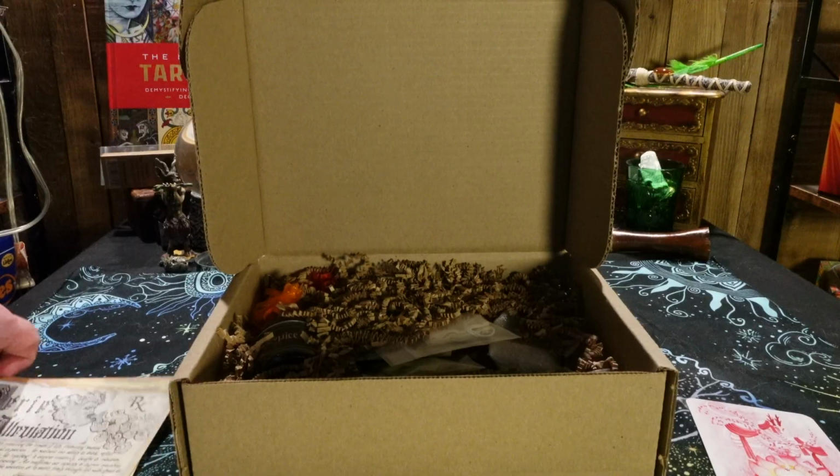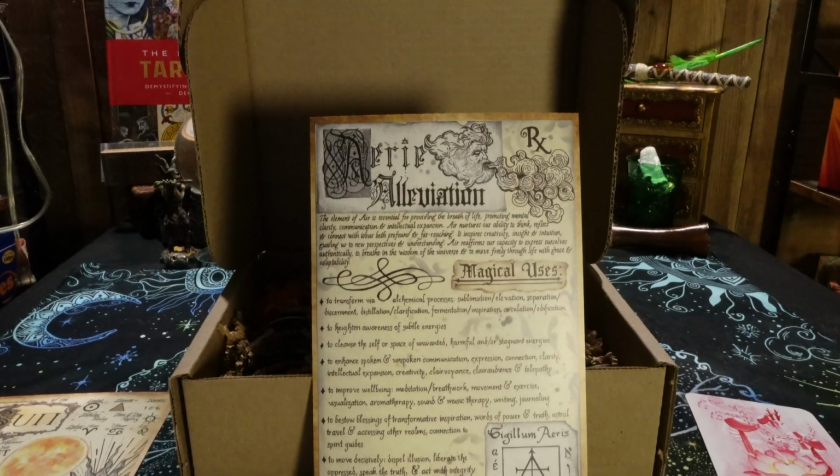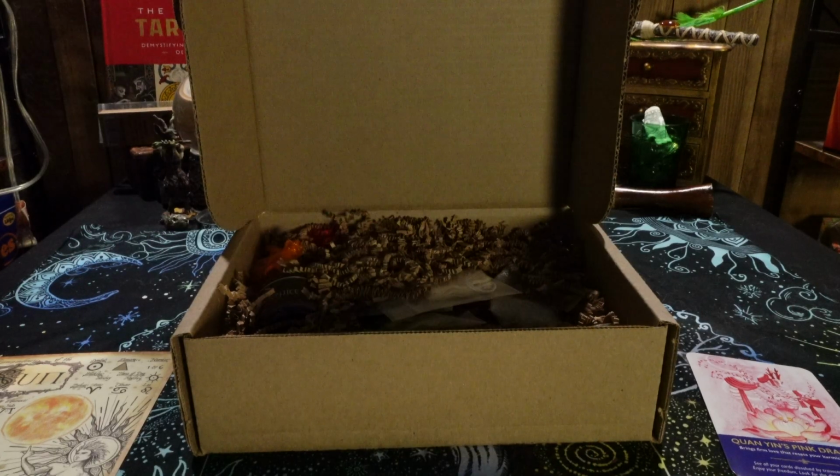And then next we have the Airy Alleviation Book of Shadows artwork. Air nurtures our ability to think, reflect, and connect with ideas both profound and far-reaching. It inspires creativity, insight, and intuition, guiding us to new perspectives and understanding. Air reaffirms our capacity to express ourselves authentically, to breathe in the wisdom of the universe, and to move freely through life with grace and adaptability. This inspired Airy Alleviation Book of Shadows artwork shares guided insight into how the element of air can improve all aspects of your workings. Very nice.